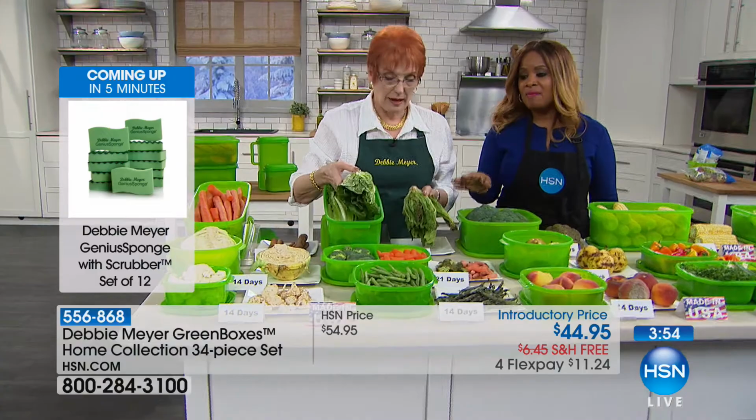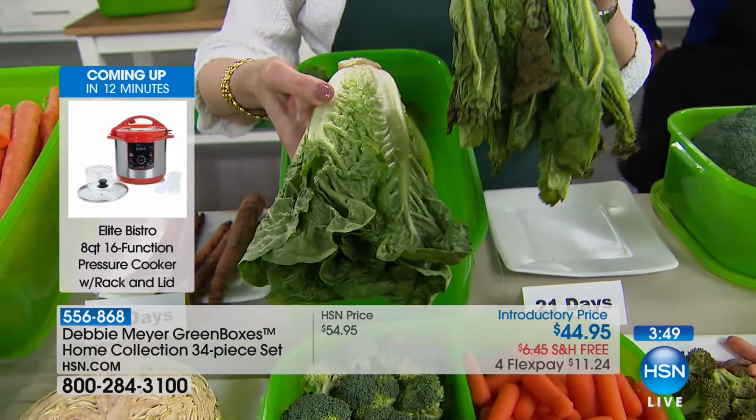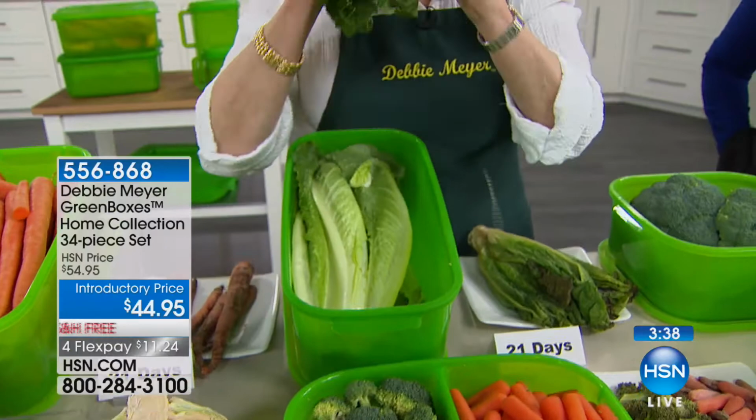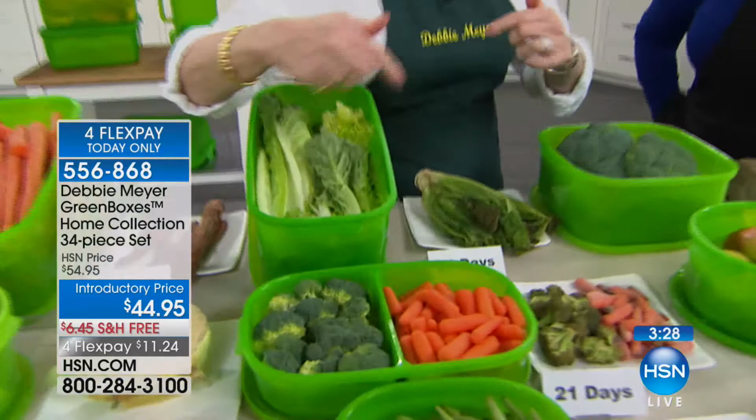And here's a great example. This was a romaine lettuce 21 days ago. This is still romaine lettuce 21 days later because it was simply put into my green box. And I've got 4 heads of romaine in there. Listen to this. We call this Debbie Meyer Fresh. That smells good. Because at 21 days, I still have salad. If you travel, you can take them with you. But if you go away, you do what I used to do, which was throw away good food before I went away because I knew it was coming back to rotten food.